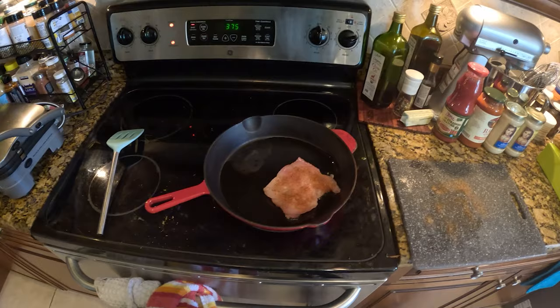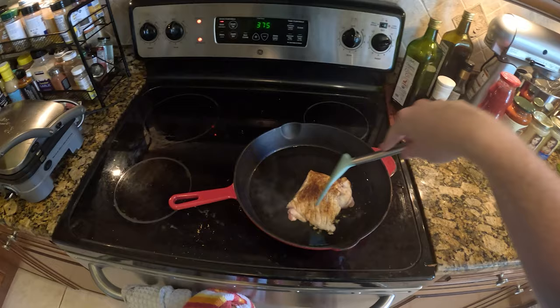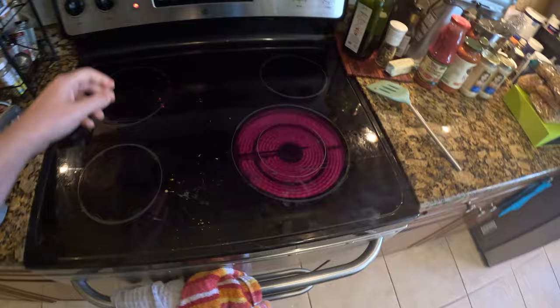All right, we're going to go ahead and flip our cobia. There you go, looks exactly like it should. I'm going to give it about 2 minutes and then we're going to put it in the oven to cook it all the way through. Smells absolutely delicious. All right, let's go ahead and put her in the oven. Check back here in about 5 minutes.